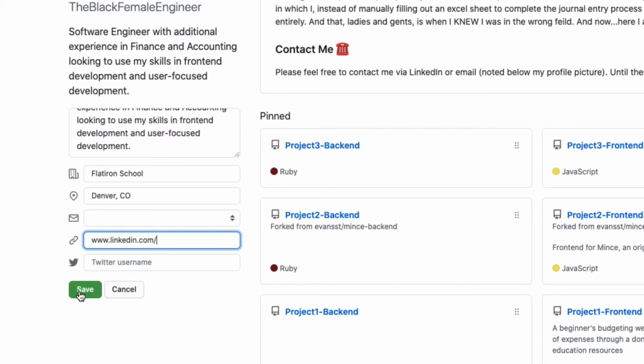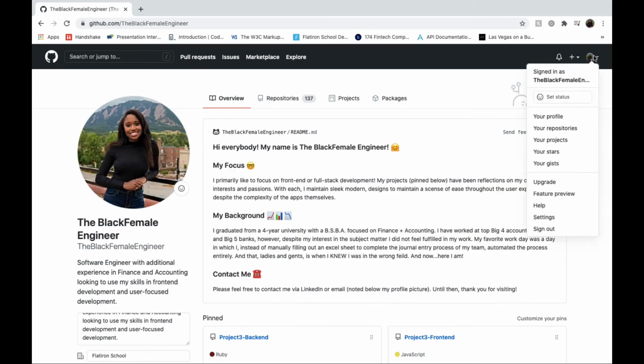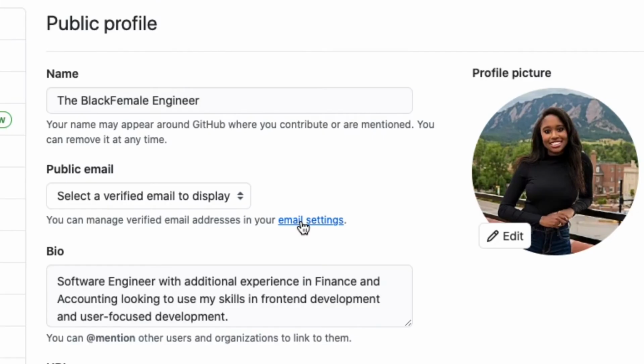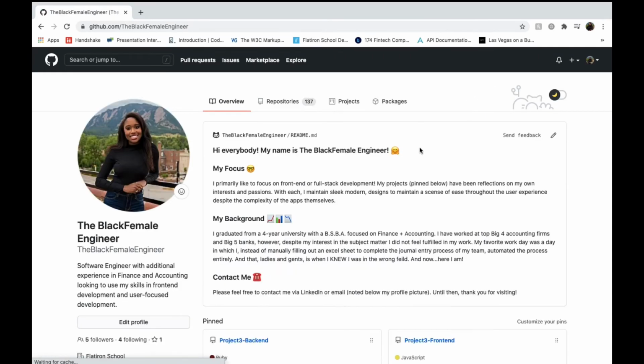So let me show you how to put in your email. Oh yeah, it was in the settings. So if you go to settings and click email settings, that is where you can add your new email. And then once your new email is verified, you go in here and select that new verified email. I'm not going to click this because it has very, very personal information, but trust me, it'll all make sense once you click this button. So let's go back to our personal profile.